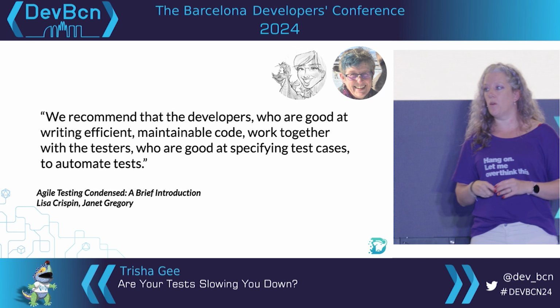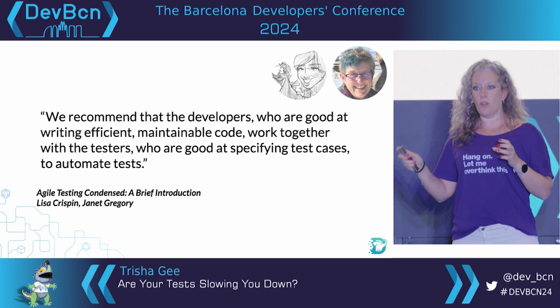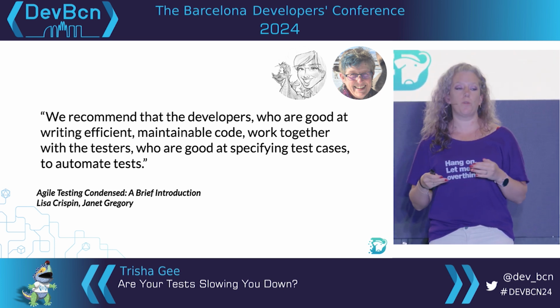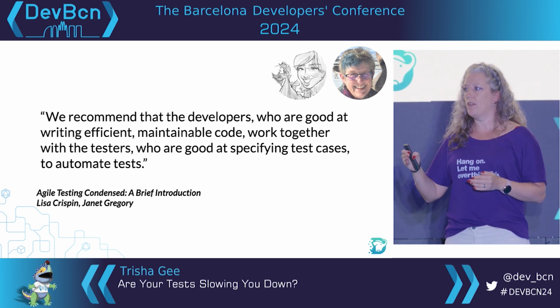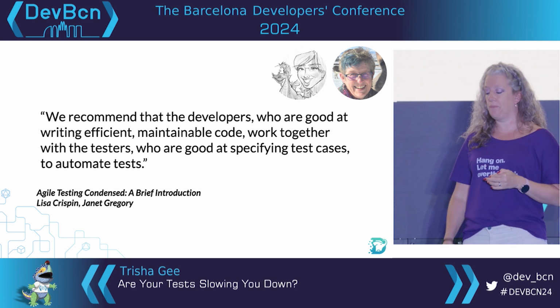This is something I used to do when I worked at LMAX. We would write the automated acceptance tests with one of the QA people. So one of the developers would sit with one of the QA folks, and we would come up with the scenarios together, because the QA folks were really good at saying, what about this? Have you thought about that? What are we going to do when this happens? And the developer would be like, oh, that's kind of interesting. I can solve that problem. And we would write the tests together.